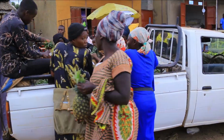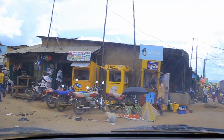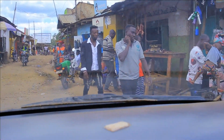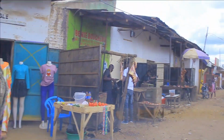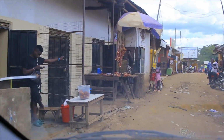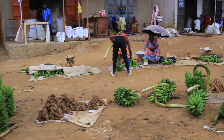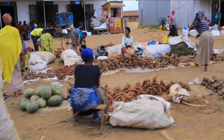From here we moved to New Congo. This is a very famous area inside the settlement of Nakivale, and it is the biggest food market for the whole settlement. A population of 150,000 all depend on this area called New Congo, which gets its name from the inhabitants, refugees coming from the Congo, settling here in big numbers. So this is a great place for food and all kinds of fruits and vegetables.